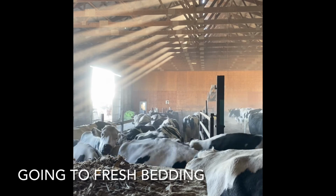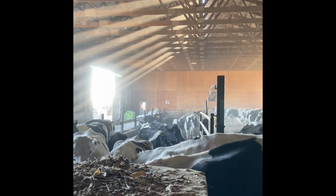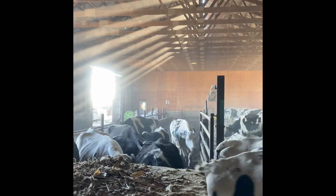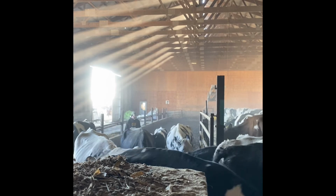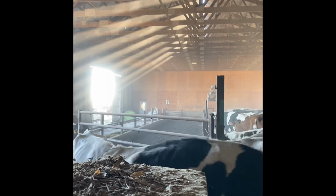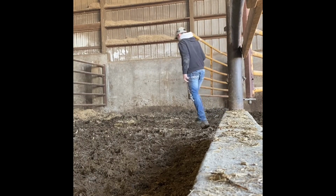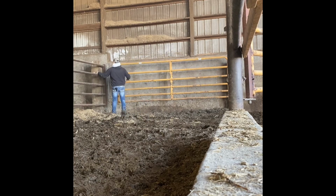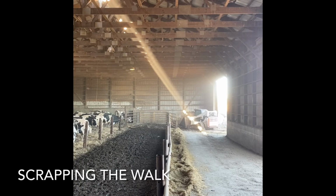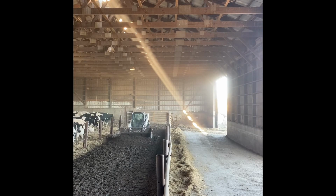Once we are finished, we run them all out of the walk and run them back into their bedding pack, and you can see some of them jumping around because they're excited to have fresh bedding. We finally then come in with the bobcat again and scoop all the manure up and push it against the wall so the cows don't have to walk through it.